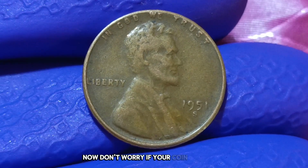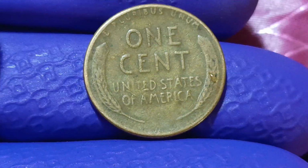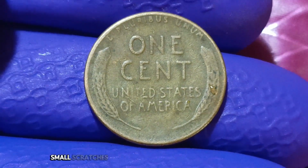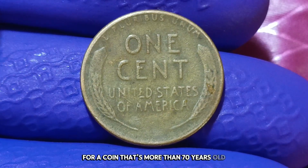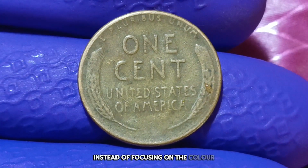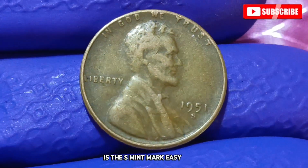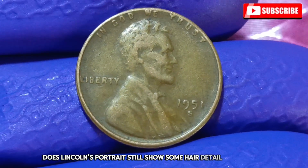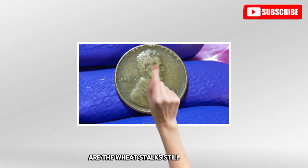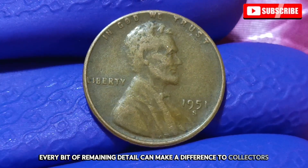Now don't worry if your coin isn't shiny. In fact, most genuine finds aren't. A dark brown color, small scratches, and years of wear are completely normal for a coin that's more than 70 years old. Instead of focusing on the color, look for details that remain visible. Can you clearly read the date? Is the S mint mark easy to see? Does Lincoln's portrait still show some hair detail? On the back, are the wheat stalks still noticeable? Every bit of remaining detail can make a difference to collectors.